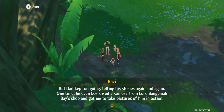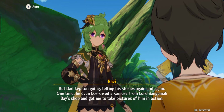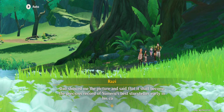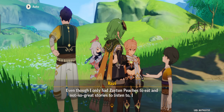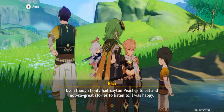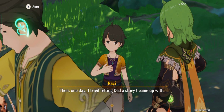One time, he even borrowed a camera from Lord Sangema Bay's shop and got me to take pictures of him in action. Dad showed me the picture and said that it shall become the precious record of Sumeru's best storyteller early in his career. Even though I only had zaytun peaches to eat and not so great stories to listen to, I was happy. Then one day, I tried telling Dad a story I came up with.